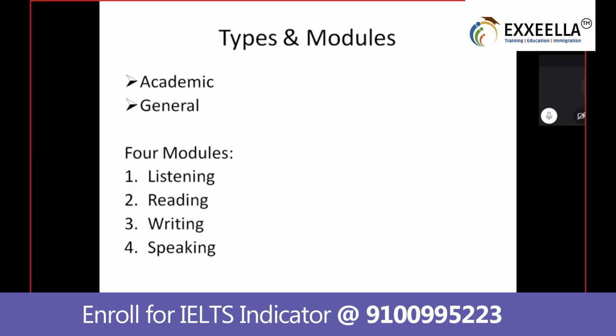Let's see the types and modules in IELTS. There are two versions. One is academic, the other one is general. Academic is for those who want to enroll in a university. If you want to work abroad, you need to take general training. Yes, you need to take academic training now because you are planning to take your masters in Canada, right?